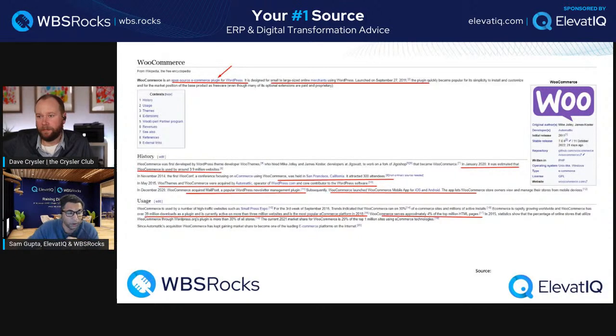Now, if you look at the number of installs, to be honest, they are claiming that they are installed on roughly 3.9 million websites. Can you believe this? Your bigger ones are probably going to have 30,000 installations. That's their market share. But the websites that those systems are able to run is very different. The transactional load that they can take is very different.